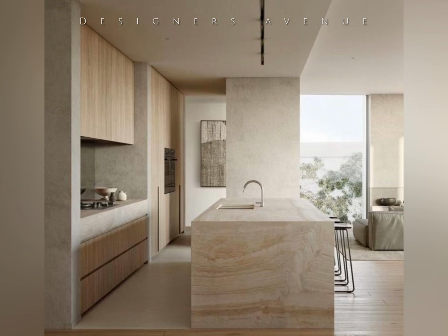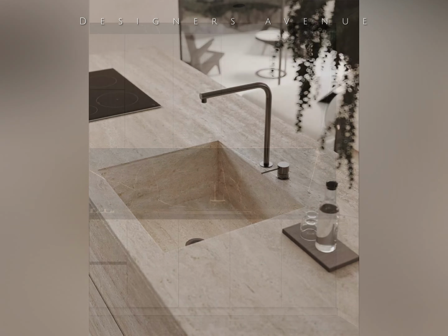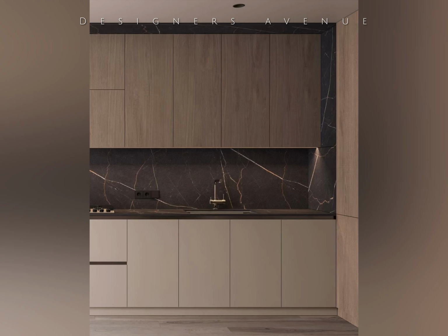3. Rustic charm. Create a cozy and inviting atmosphere with a neutral rustic kitchen design. Incorporate distressed wood cabinetry, farmhouse-style sink, and open shelving. Use warm lighting fixtures and vintage-inspired accessories to complete the look.